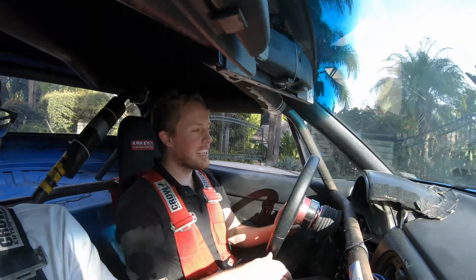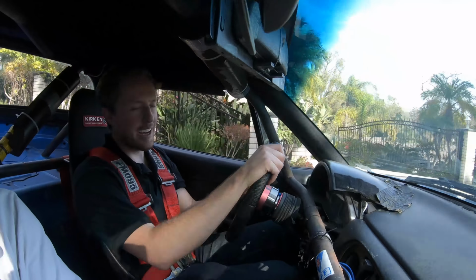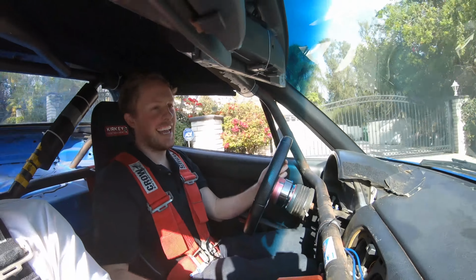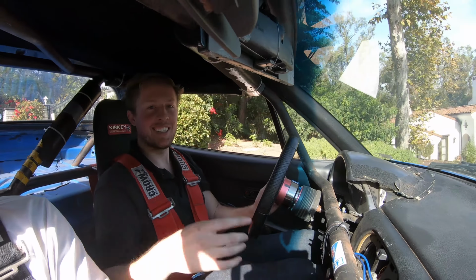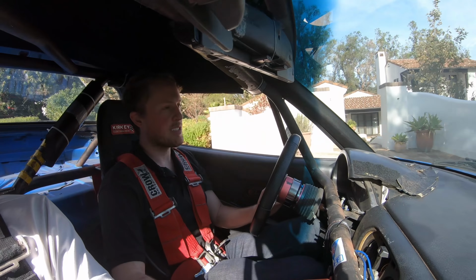So we're in here reviewing a 1.6 liter Spec Miata. This is a very fast car. 0 to 60 comes in about 12 seconds. And the brakes are great. The steering's great. This roll bar is the definition of safety.